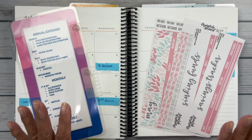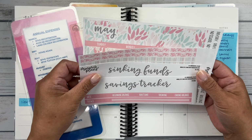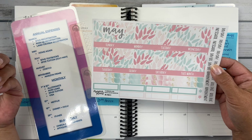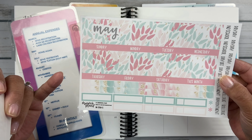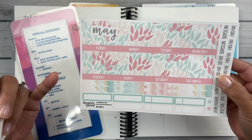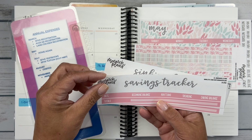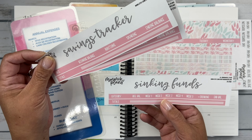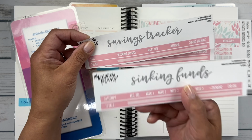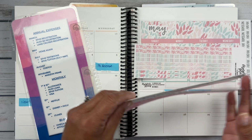Alrighty, so for the month of May, I am using this little kit here from Monarch Plans. It's her May monthly setup for the EC month at a glance. You know me, I love the pink and the green. So I bought the sheet for the 2-page monthly, and then I did get some thin washi. And then I got 2 of the savings trackers, just because I wanted to have an extra. I love that with Monarch Plans, she has both sinking funds and savings tracker, because I do both. And so that's what I have here.